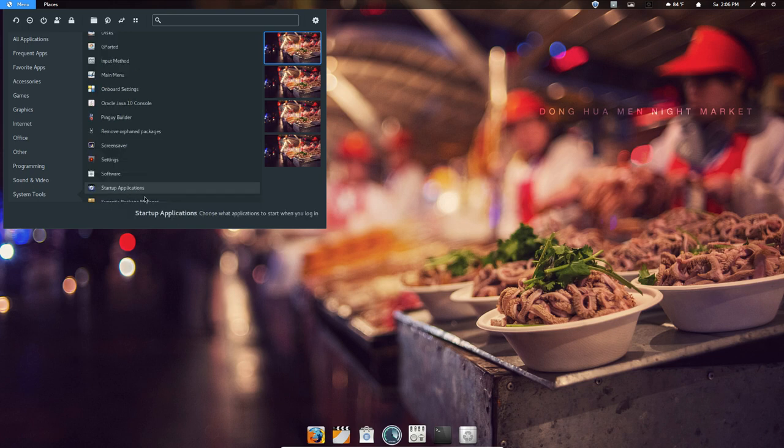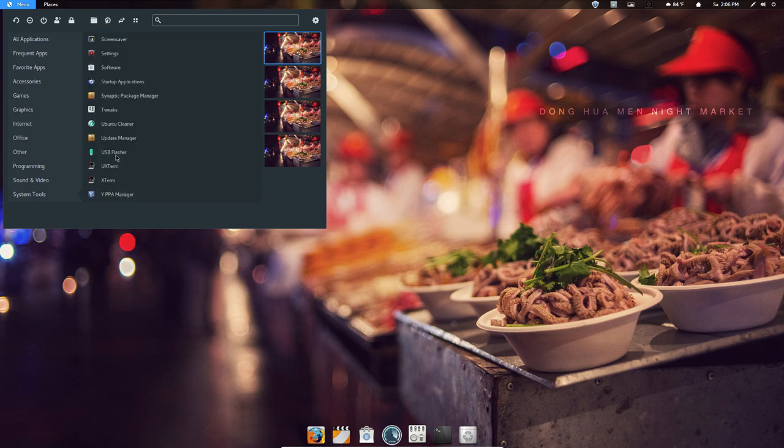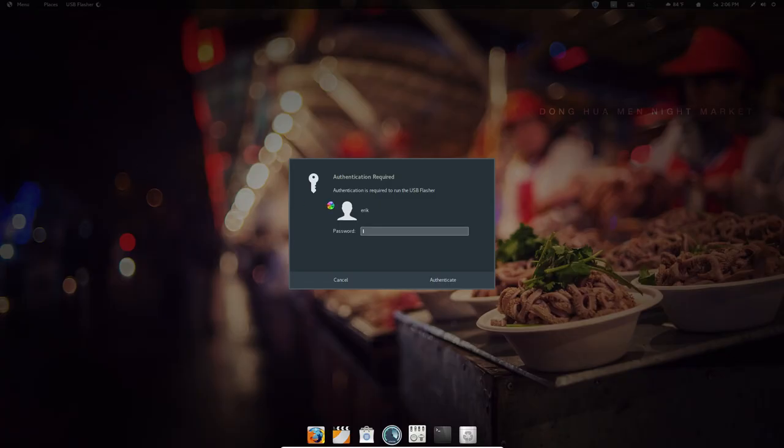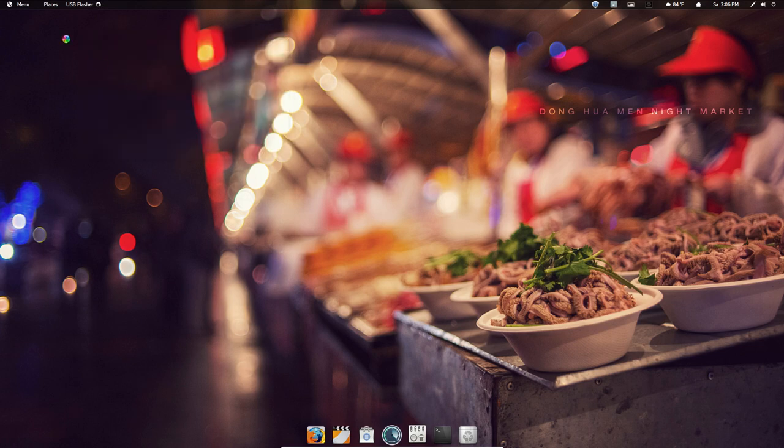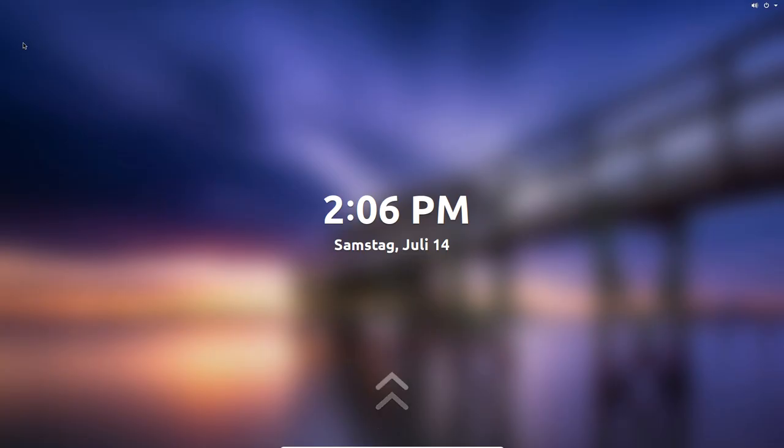And then scroll down, USB flasher, what's that? Choose an image, flash it. And I guess you can check it as well to see if it's correct.